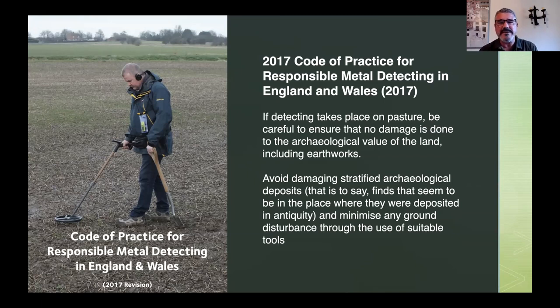Now, we are talking to the 30 or so thousand detectorists out there, and if they can get their heads around what this really means, then they're doing well, because in the last 5.5 years I've really struggled to understand this, or understand a good way to move that forward in a way that people can really understand. Because when we're talking about minimizing any ground disturbance, the tool of choice is usually a spade. And if you're digging down with a spade, knowing that you're damaging stratified archaeological deposits isn't particularly easy. So if you're detecting, at what point are you actually damaging the archaeological value of the land and indeed earthworks?